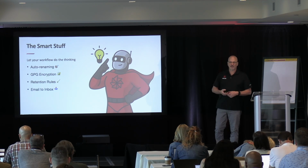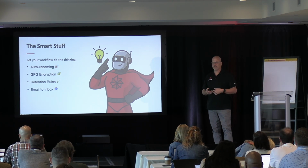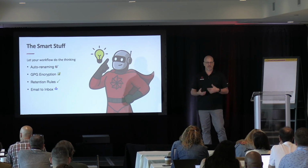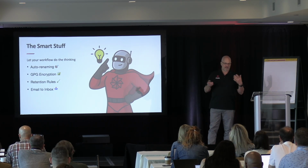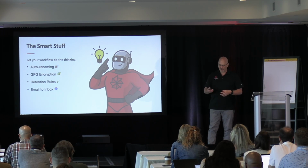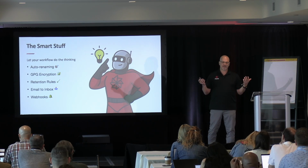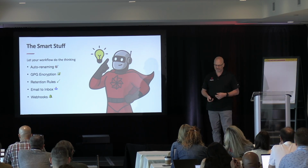Emailing to your inbox, so your partners can send files right to you by clicking send. It shows right up in the folder where it needs to be. It's trackable, it's auditable, it's traceable, it's reliable. And then finally, webhooks. You want to trigger an alert, kick off another system, notify your team in Slack. You could do that as well.